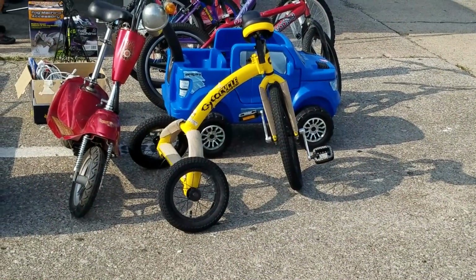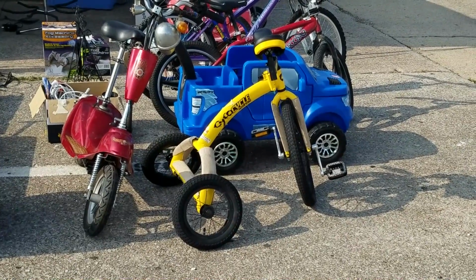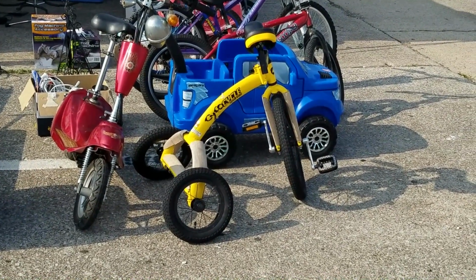Never seen one of these before. It's called the Psycho-Cycle. I don't know, it's like a unicycle, but it's a tricycle.